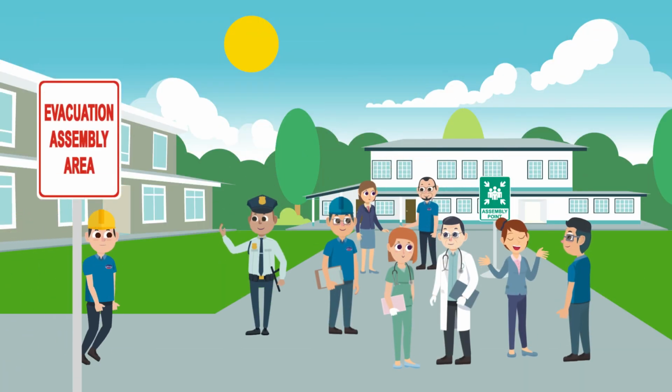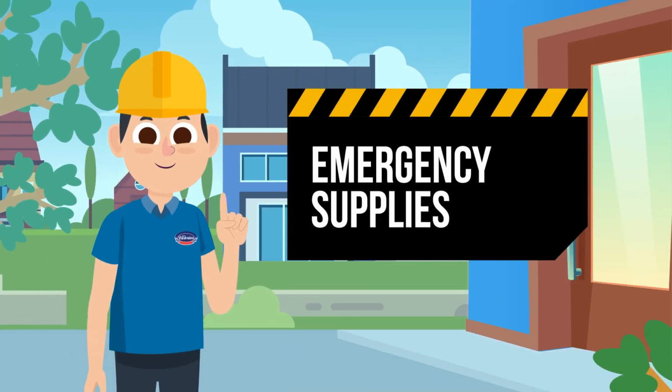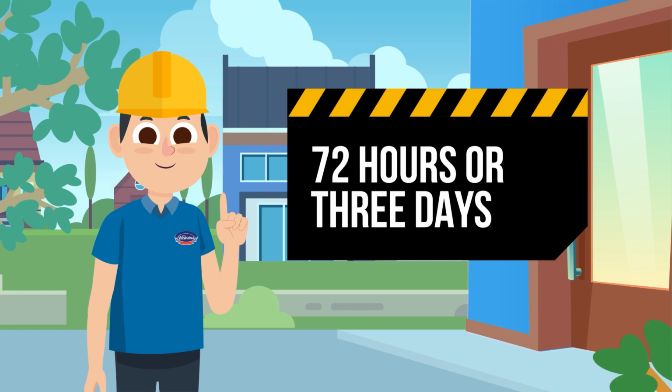The evacuation area. VMC's emergency evacuation and assembly area is located at the parking lot beside the administration building. Prepare these additional supplies as help may not arrive immediately in case of a major earthquake. There may be power outages and other disruptions such as availability of food, water, and communication. Make sure you have enough emergency supplies for you and your dependents that can last for 72 hours or 3 days.